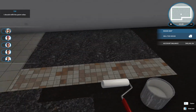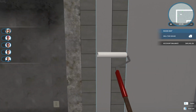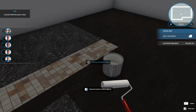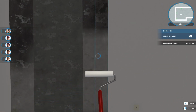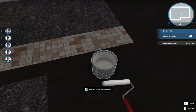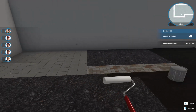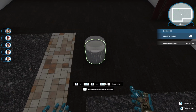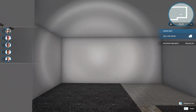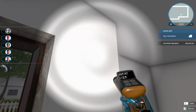So many walls. Almost done. Almost done here. Just a little bit more paint. And almost there. There we go. We got the whole inside all done. Let's set our paint outside. Perfect. Nice big shell. Let's go ahead and sell these. There we go.